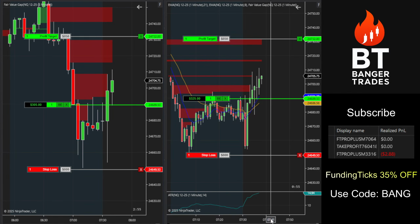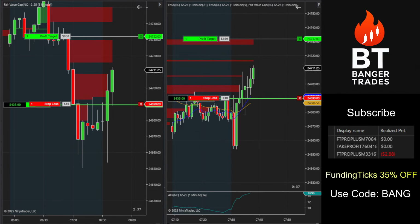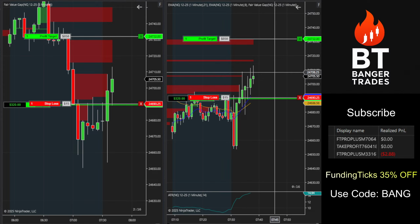So you get up there a little bit more. We're up 400. We kind of got to go break even just to make sure we don't lose this trade. Might be a little early to trail, lock in profits. With how volatile it is right now, we want to give it a little bit of room, but we might end up just getting stopped at break even.